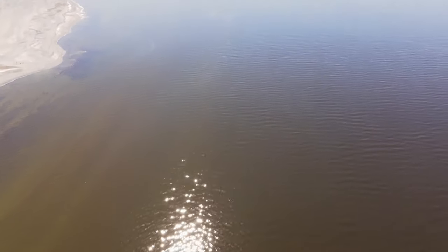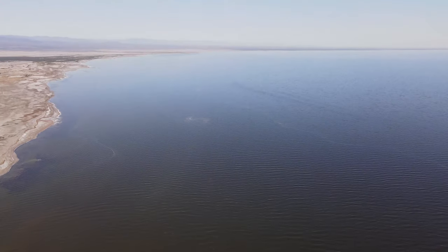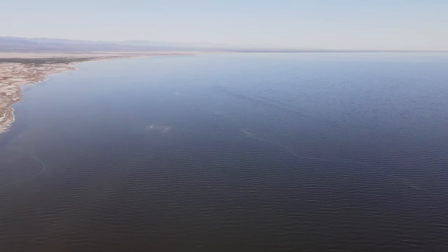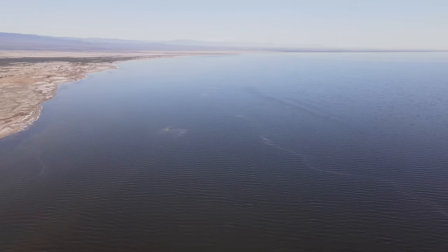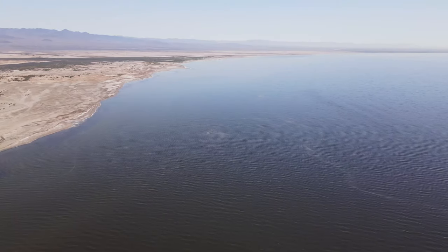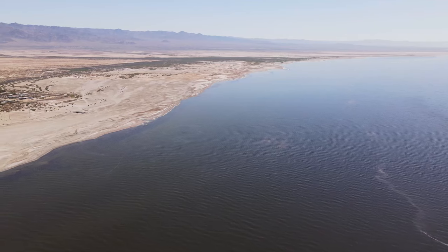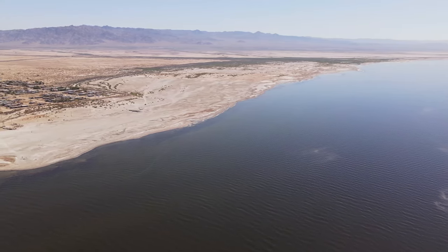And in 2003, the Imperial Irrigation District thought it was a good idea to sell a portion of its water allotment from the Colorado River for 45 years to the San Diego County Water Authority instead of using the water for the restoration of the Salton Sea's ecosystem and the protection of the wildlife now dependent on that ecosystem. The Salton Sea has since been in decline, but it hasn't been any less interesting to me.